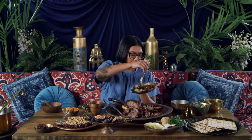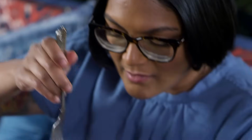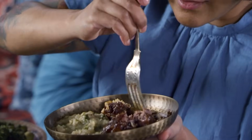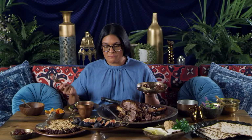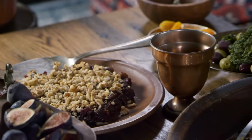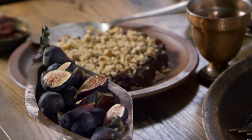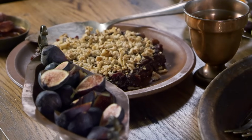And now the harosset. I'm gonna get a little plump grape with that date paste, a little walnut. Sweet, but then you get a little of that winey tartness that balances it out. And this is really all about texture. So you get the rich, creamy, soft date with the crunchy nuts. But I think all these things really want to be together.